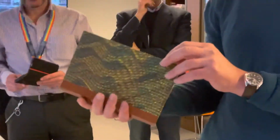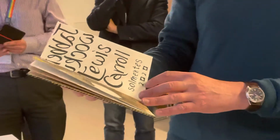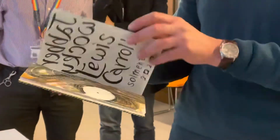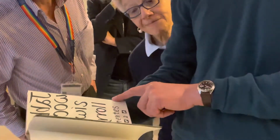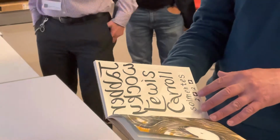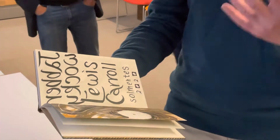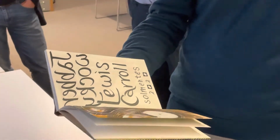So this is the first one that I chose, and it's by the Solomentes Press, and all of this is handmade paper, handmade images. I think these are lithographs, done in 2020. And a lot of these books, I went round the fair. I was actually helping to judge this year, which was fantastic. And a lot of the artists had done their lockdown books. A lot of these are lockdown books.